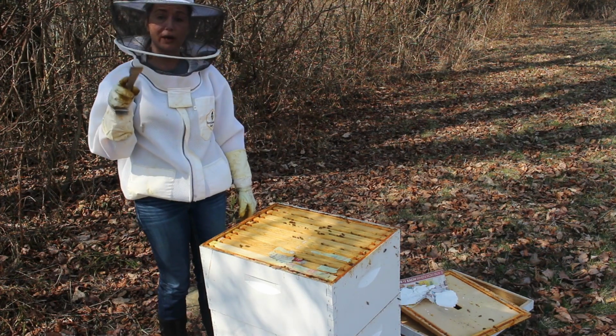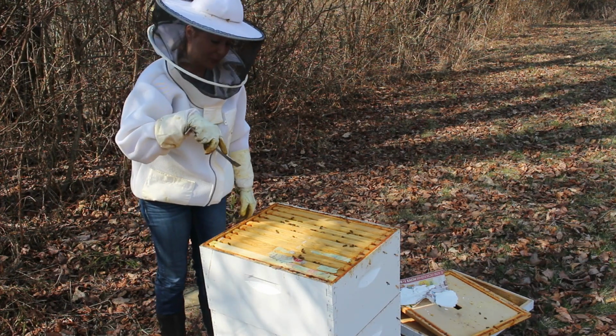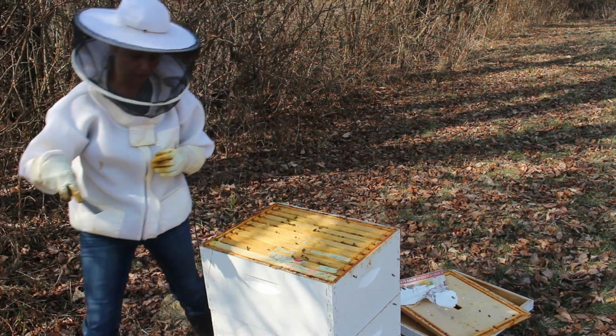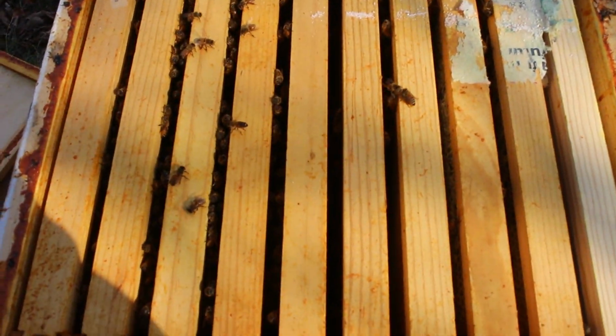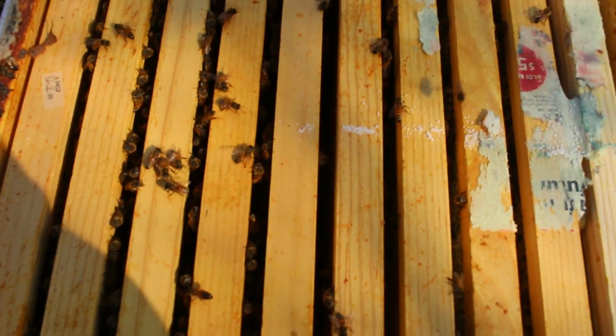So what I'm going to do is grab the camera and give you a shot down into the hive so you can see how many bees are currently in here. Just give you my view of the cluster here and how many bees there are looking down into the hive.